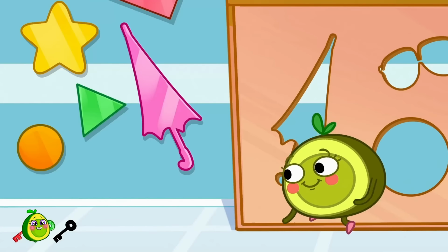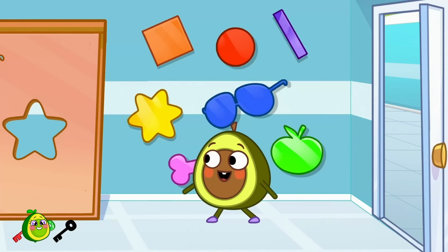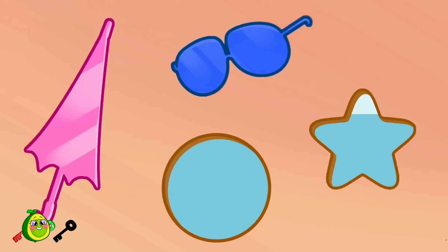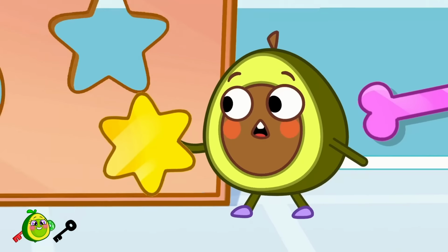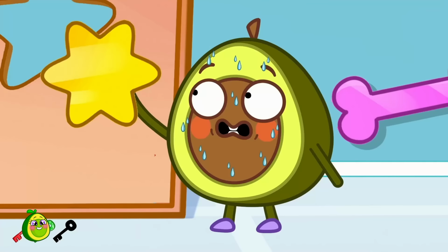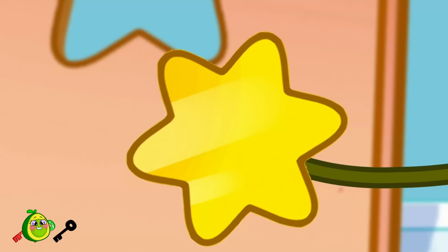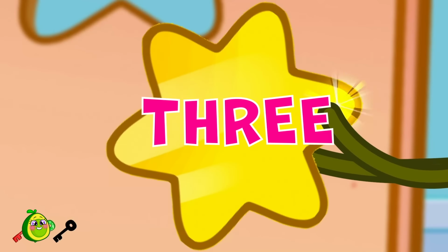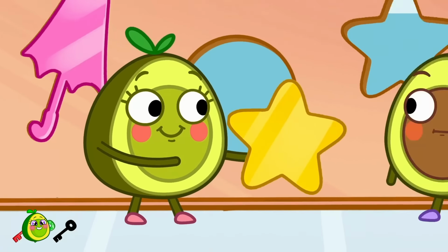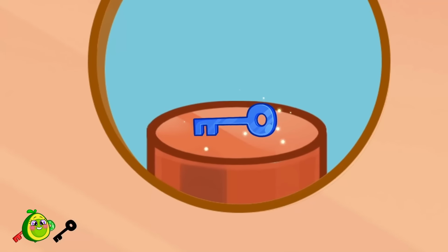Do you know what's the name of this item? It's an umbrella. Do you know what's the name of this item? It's a sunglasses. How do you think? Which star is the right one? It's this one! Great job! Pete, use this one! One, two, three, four, five, six! It's this one! We got the blue key!